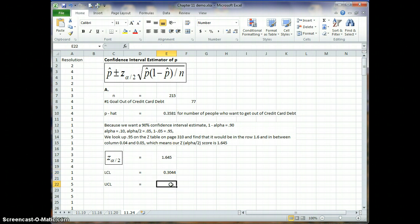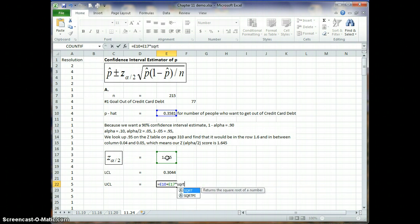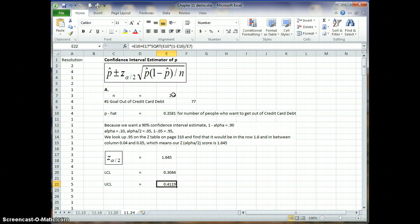And now let's do the upper confidence level. Again, same formula, we're just using the plus instead of the minus. So equal to P hat plus the Z times the square root of P hat times 1 minus P hat, which is cell A10, divided by N, which is the number in the sample, the 215, and we close the parentheses for the square root and hit enter, and it gives us 0.4119.